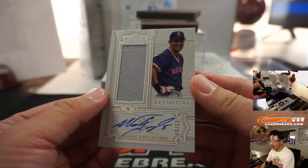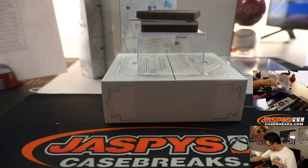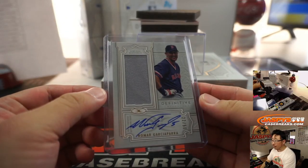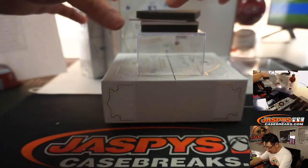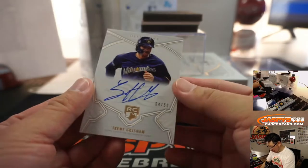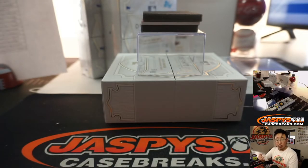Nomar Mazara, 22 out of 50. Does analyst work for the Dodgers Network out here? Robert Thrown with the Red Sox. Rookie auto, we got Trent Grisham, 4 out of 50 for Johnny O and the Brew Crew.